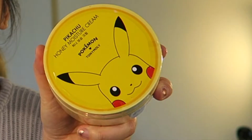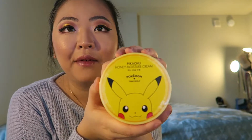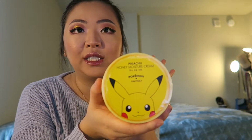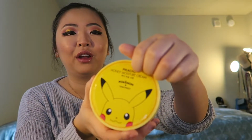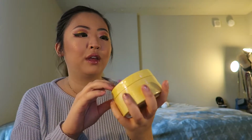So the next thing I got from the Pokemon collection is this. This is the Pikachu moisture cream, and it's honey scented, and this is how it looks. Also from Tony Moly, a big body cream. It's 300 milliliters, and it is adorable because it has a little Pikachu packaging on it, and I thought it was super cute, so I had to get it. So this is another thing I got. Let's open this up and see how it smells.